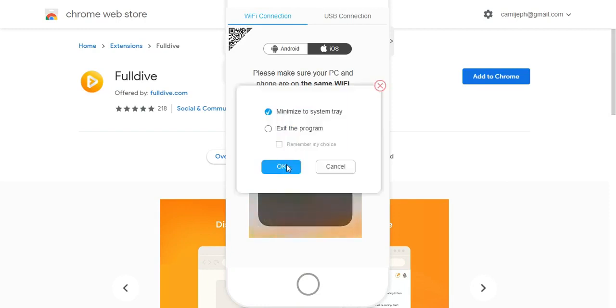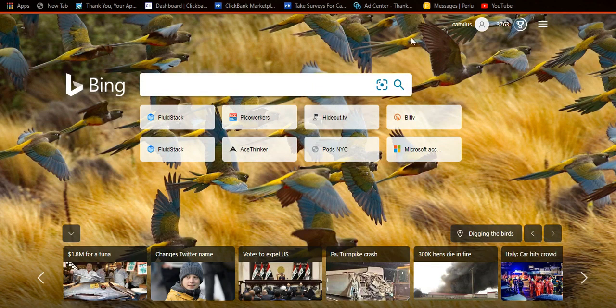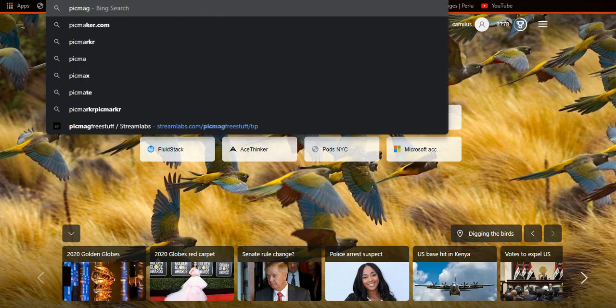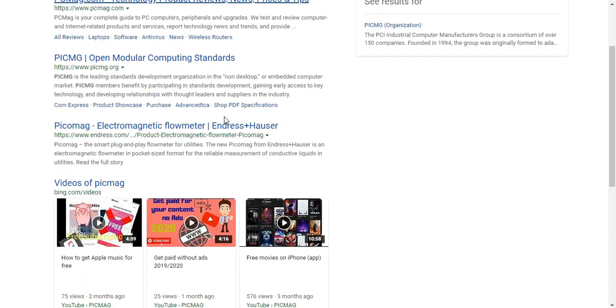Right now I'm going to show you how many points you actually get for each search you make on Bing. Right now I have 3,763 points. I'm going to make a search and see how many points we're going to get. Let me type that in real quick. As you can see, it just increased to 3,783 points. So you get about 5 or 6 points for each search you make. I think it depends, but whatever.